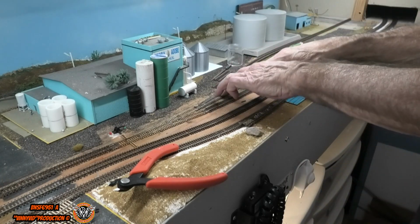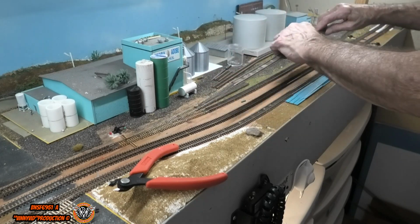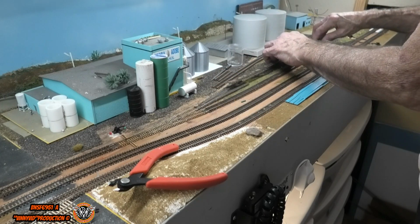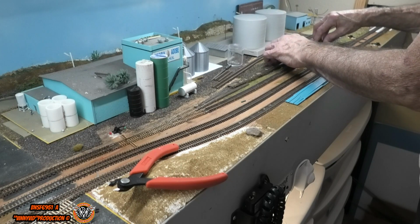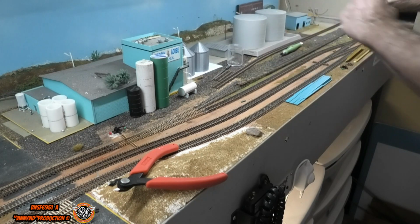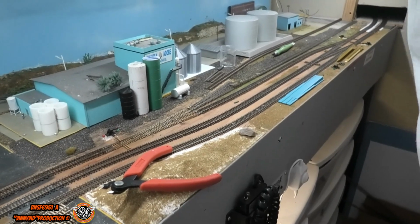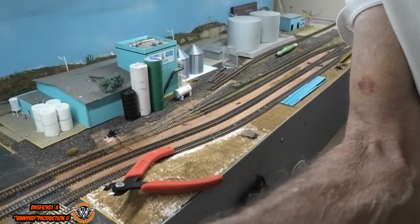Alright, next we're just going to add the piece of track I just took out of here and put him in place. Of course he's going to have to be cut down. Maybe. Yeah, we'll cut him down at the back side. Back here. I don't know if you guys can see that all the way back there. I'm going to turn you guys around a little bit.